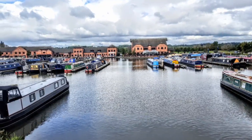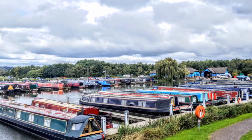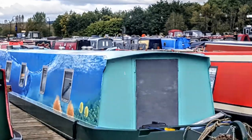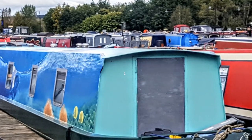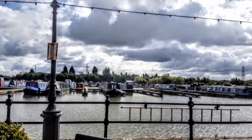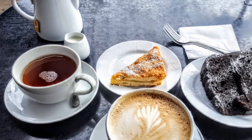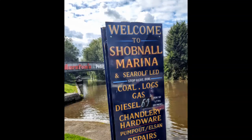So this is the view of the marina from the top of that bridge that you saw. It's quite a large marina. It's not as big as Mercia, but I just love this boat with the sea scenes down the side. And this is the view from the cafe, so we thought we'd better partake and just have a bit of afternoon tea, as you do.